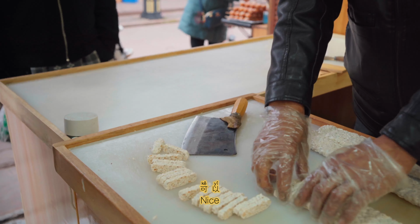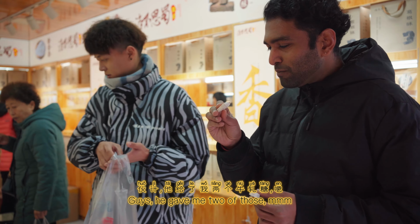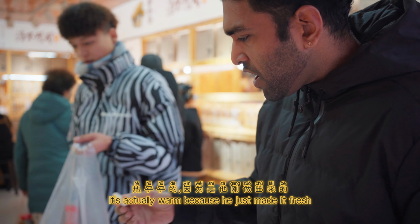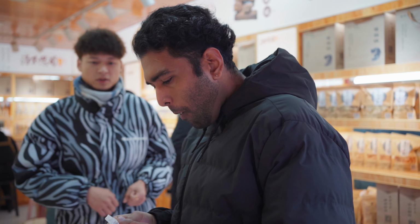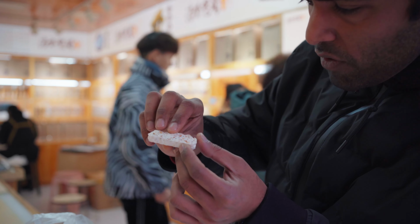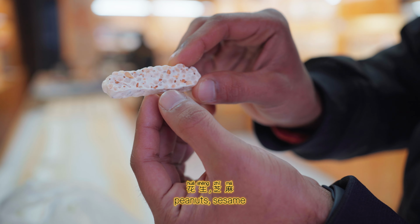Wow, great. He gave me two of those. It's actually warm because you just made it fresh. 真的好吃. Thank you. Wow, you see inside, there are sticky rice, fried sticky rice, peanuts, sesame.